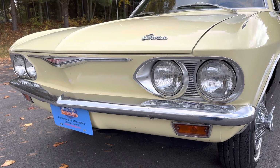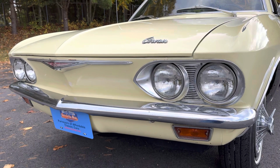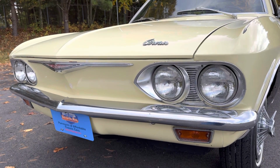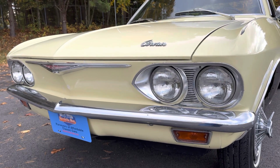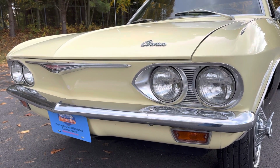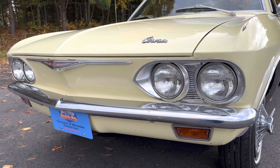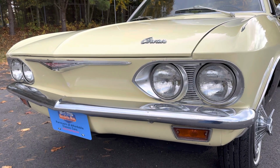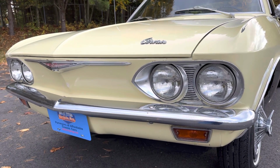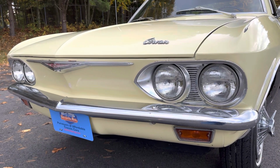And what better way to do it than with a Corvair? Corvairs are near and dear to me. They always have been. Since the early age of 11 or 12 years old, I fell in love with my first Corvair, and I've owned several since the age of 15. So long before Orphan Car Garage was ever started, I've been a fan of this car. But the fact that they are still fairly affordable and a great entry into the classic car hobby makes them a perfect fit here at Orphan Car Garage.